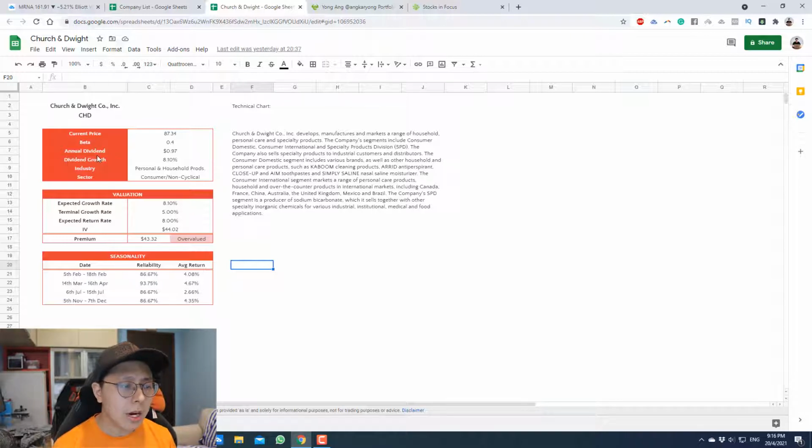Now what I like about this is, of course, it also pays a dividend. And it has dividend growth, with a growth rate of about 8%. To me, that's pretty solid. So I'm looking at it from a dividend point of view, a dividend growth investment idea as well.